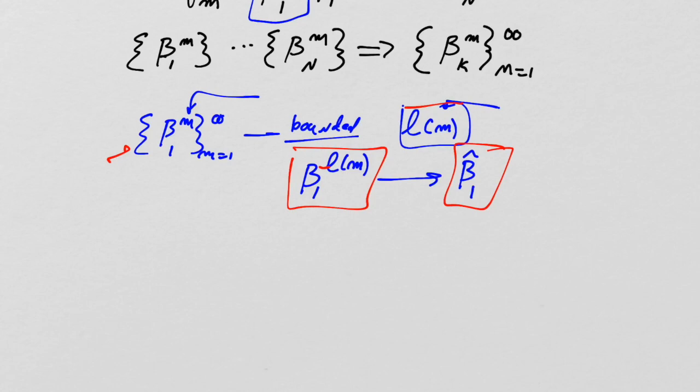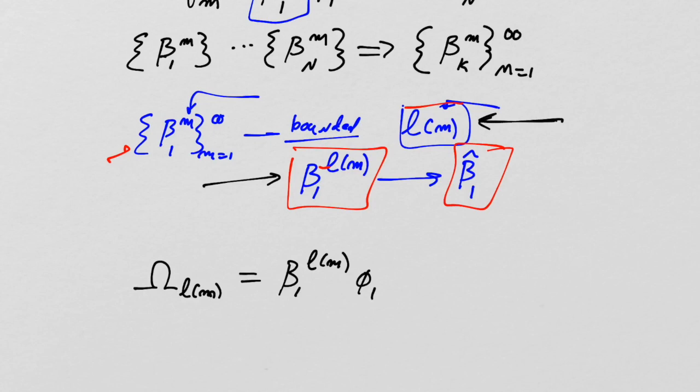From that, we create a new vector, which we will call omega, and I'll call it omega_{L_m}, just to indicate that it's dependent on this subsequence of the first component's convergence. That will be beta^{L_m}_1 phi_1 plus beta^{L_m}_2 phi_2 plus dot dot dot beta^{L_m}_n phi_n. So every one of the vector components gets stuck with the same collection of indices that drove the first one into convergence. And notice, these are totally different sequences. They are also bounded, and they also have convergent subsequences, but those convergent subsequences have nothing to do with this particular convergent subsequence.